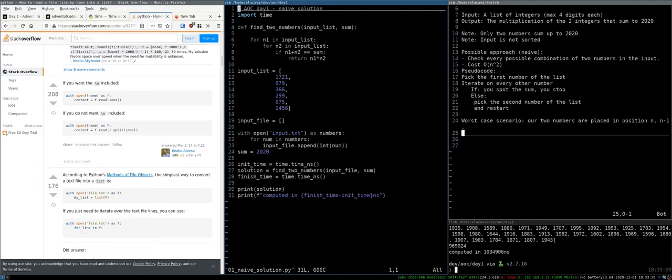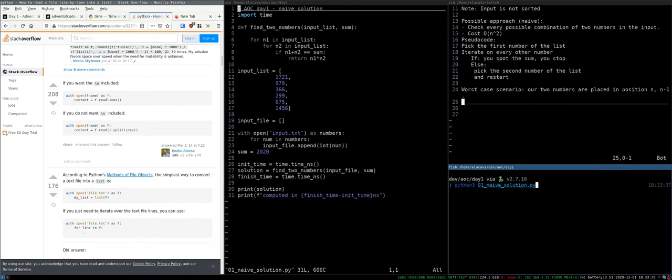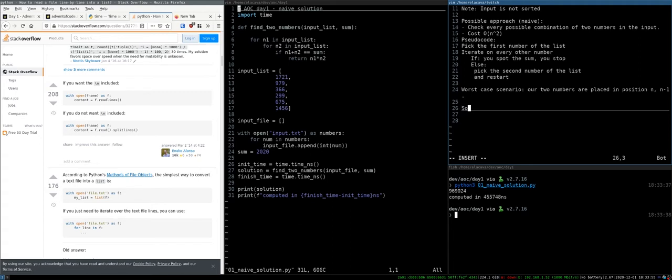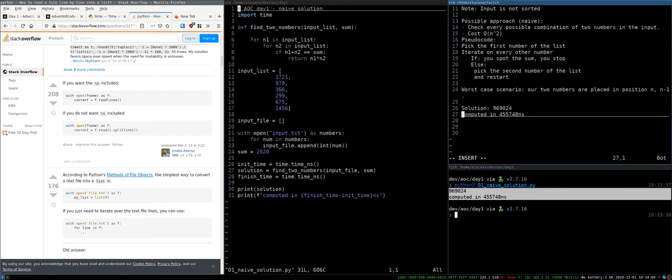So, now we are ready to check what we did in a non-rushed way. We are running our code. This is our solution. And we computed this solution in a very long time, actually. A lot of nanoseconds. And so let's write it down. Solution computed in whatever. Okay.